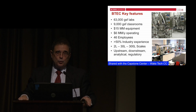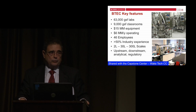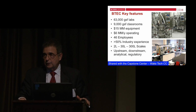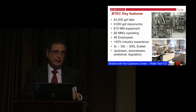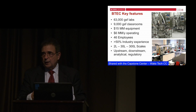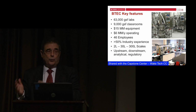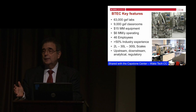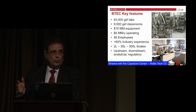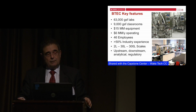Our system is very unusual because we have equipment at 3 different scales: 2-liter scale, 30-liter scale, and 300-liter scale. So we can actually do scale-up studies. And in addition to that, the 2-liter scale is for introductory classes. The 30-liter scale is more like process operations classes where people see the variance of operating conditions. And the 300-liter scale is actually to make a batch. We make a batch of real protein all the way from the startup of the phase all the way to the end. And this is where they gown up.